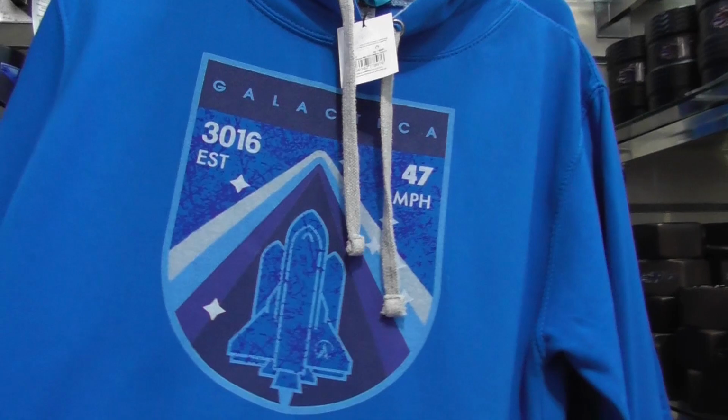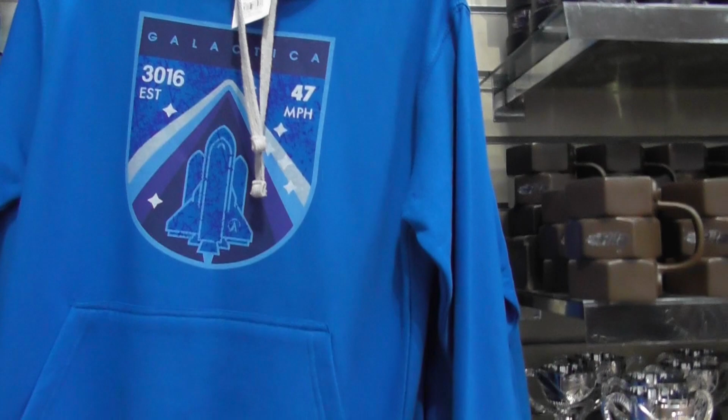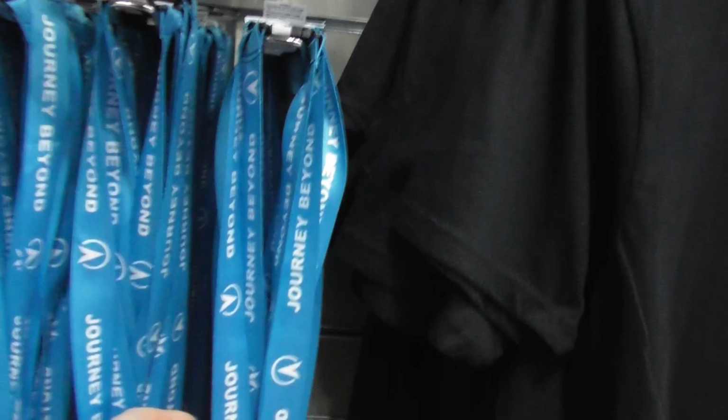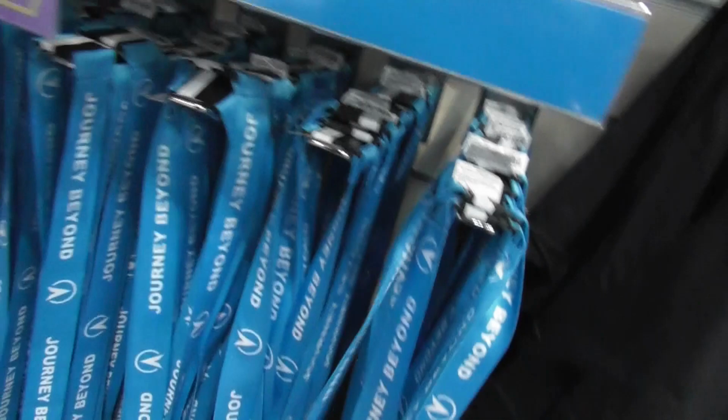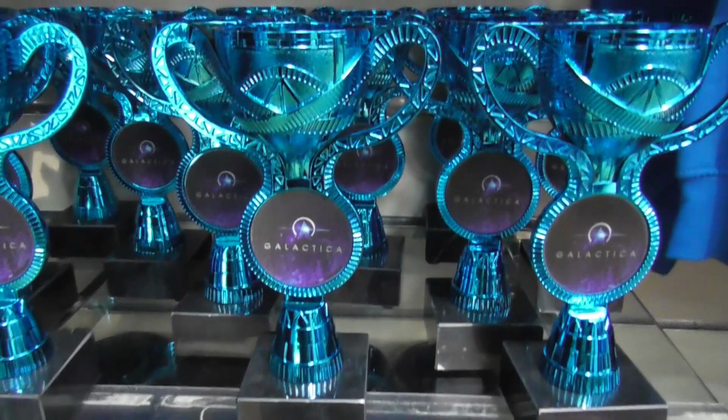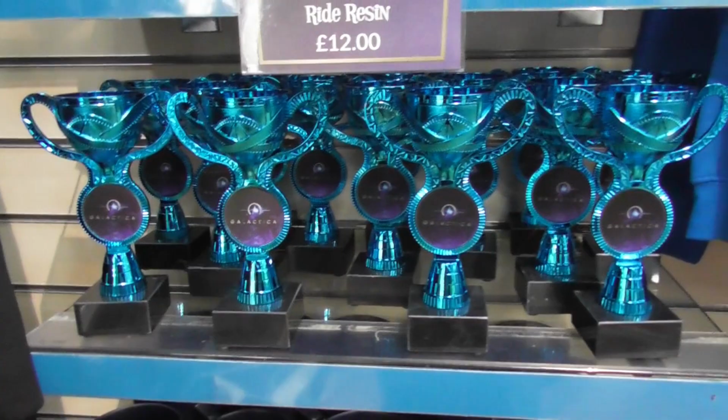And moving on, we've got Galactica, and we've got a Galactica jumper there, which is £40. Then you've got the Galactica t-shirt, which is £20. Then you've got the ride medals for Galactica again, and they are £10. And these are all new for this year, and you've got the Galactica ride trophies there, which are £10.